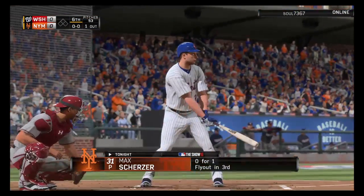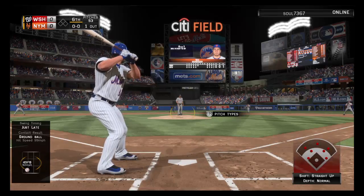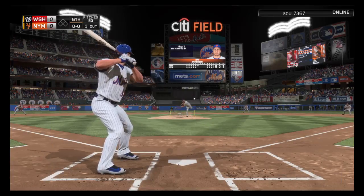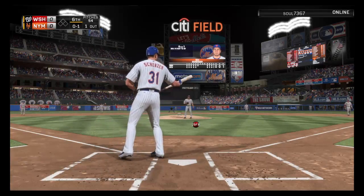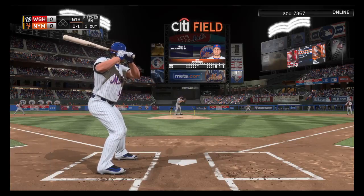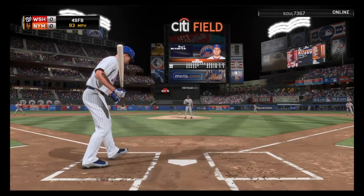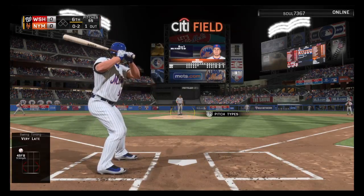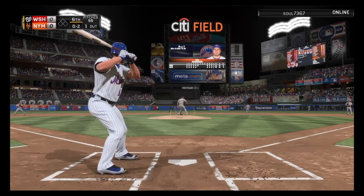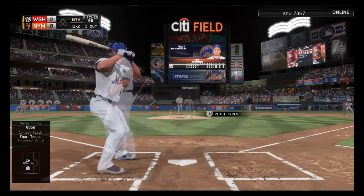Max Scherzer is at the plate now. Flied out in his first at-bat. Max Scherzer. Here comes the first pitch. I had him guessing that time as he's barely able to foul it away. Here's a late swing and a miss, strike 2. Boy, he is putting on a clinic out there right now. These guys don't know what to look for. Fought off at the plate, and we'll do it again.